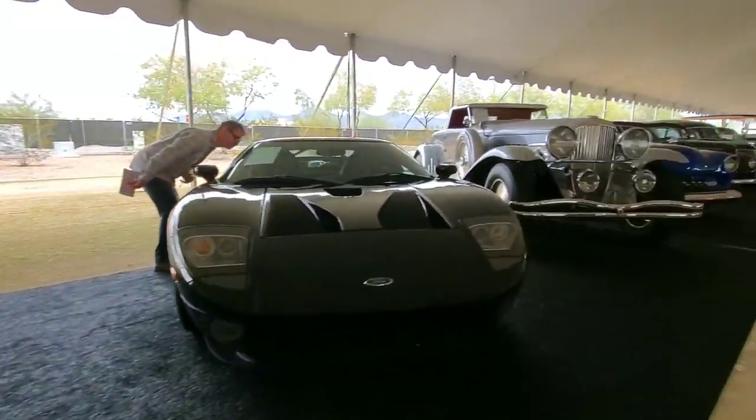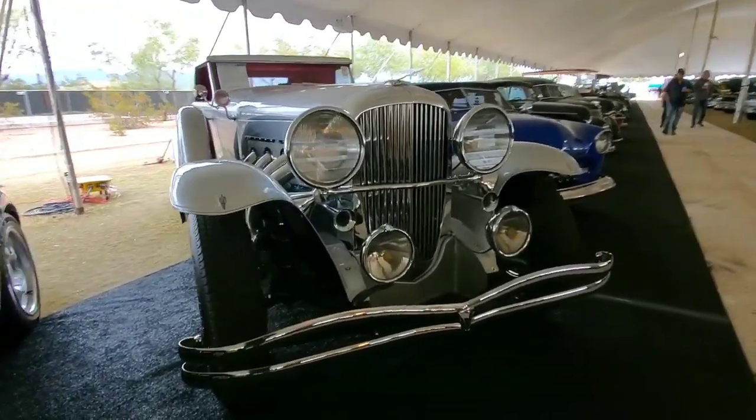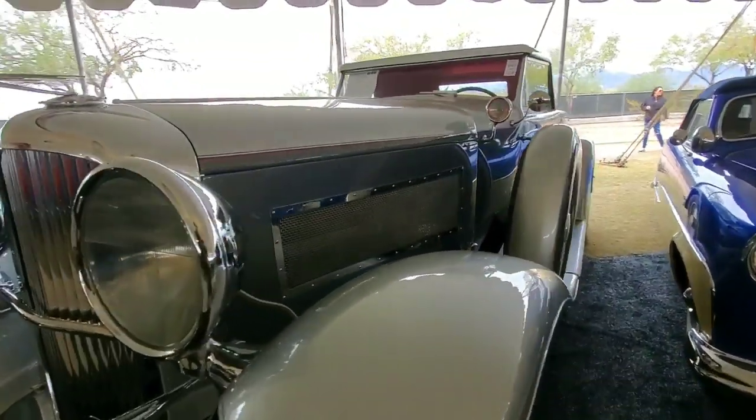Lot number 77, Standard Oil glass bottles and carrier, 1920s to 1930s. Red gangster, huh? Standard Oil, four glass oil bottles with original carrier rack. Duesenberg.